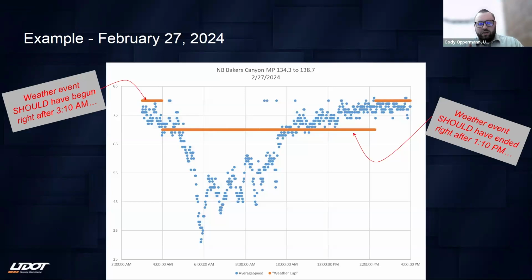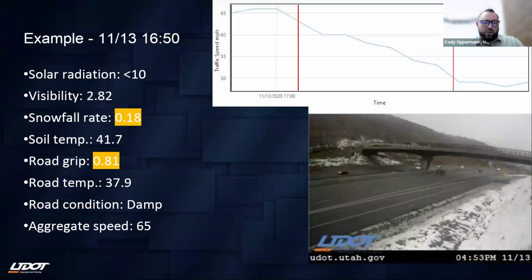I was going to show a quick example from last winter. We noticed an issue with our algorithm that we need to go back and fix in the I-15 Baker Canyon section. This graph real quick shows the posted speed. That's kind of a complicated thing, how we come up with that. And then the orange line is what that ceiling speed should have been, and we should have triggered an event sooner and ended sooner.